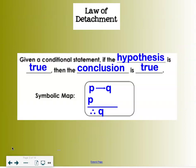Okay, the first one. Law of detachment. Given a conditional statement, so an if-then statement, if the hypothesis is true, then the conclusion is true. So you're just going to be given an if-then statement. So if something, then something. And if you're told the first part is true, then we can conclude the second part is true.